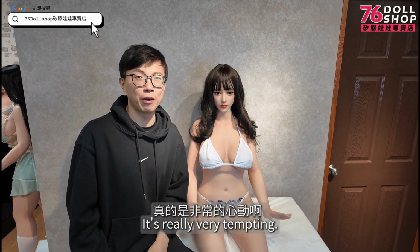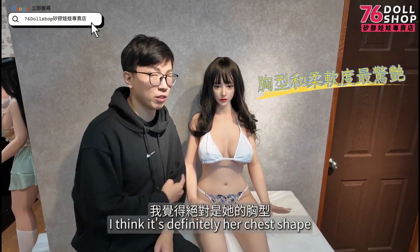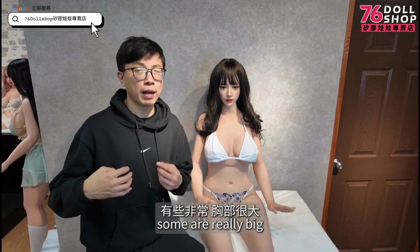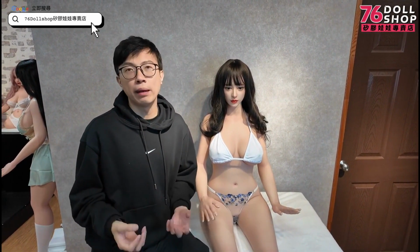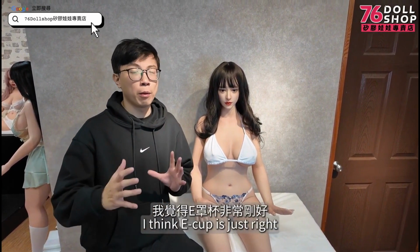It's really very tempting. Sometimes we are really moved when we look at them, and this one is the most impressive to me. I think it's definitely her chest shape, and the overall softness. I've seen so many chests. Some are really big, but they feel a bit fake. They're not that realistic. After all, I'm not a huge chest fan. I think E-cup is just right.